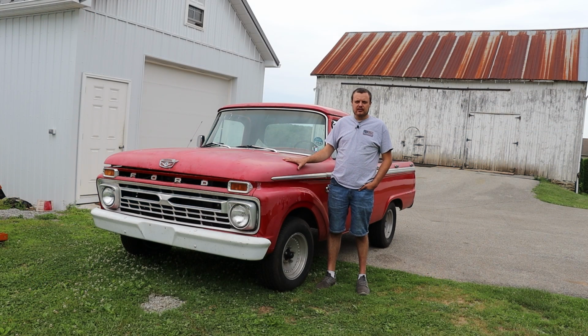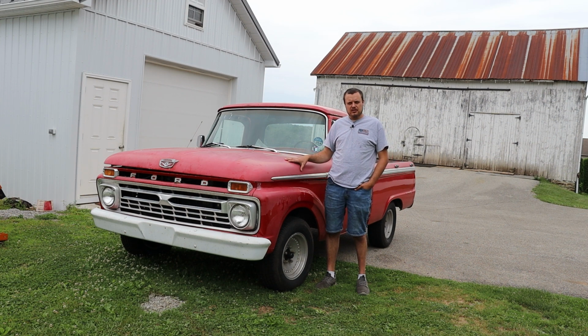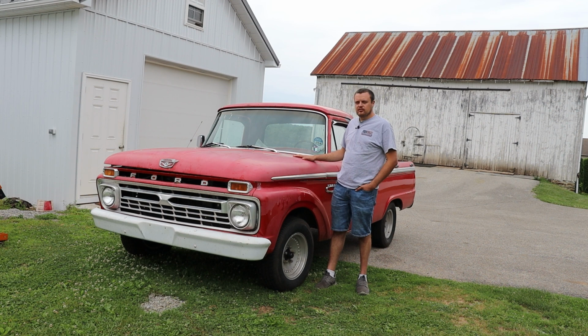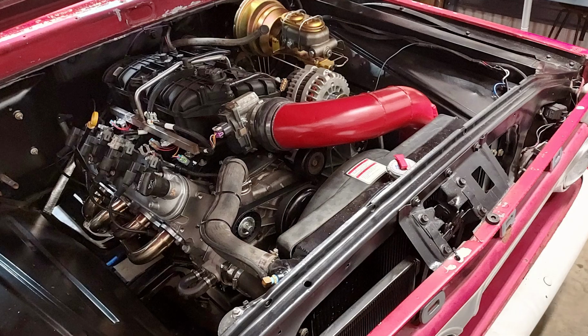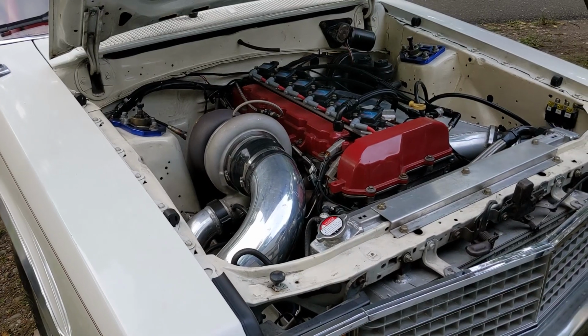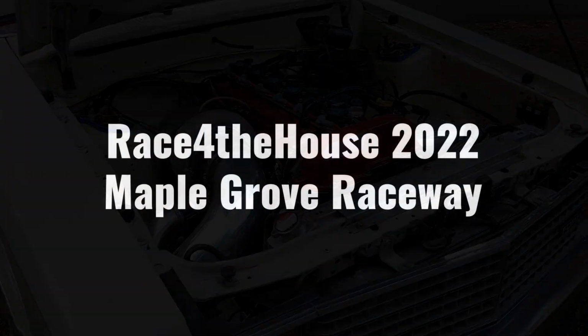We have participated in this event in past years by helping make the trophies for the event, and this is our first time actually racing in the event. And we chose to bring my mom's 1966 Ford F100 powered by an LS3 and also my 1981 Ford Fairmont Station Wagon powered by a turbo Vortec 4200.